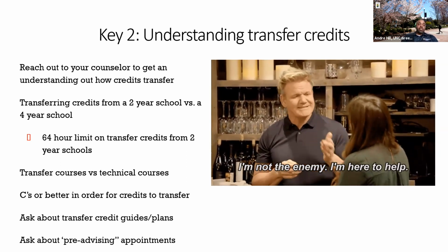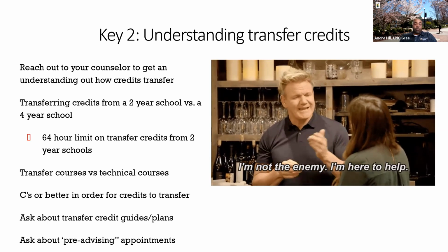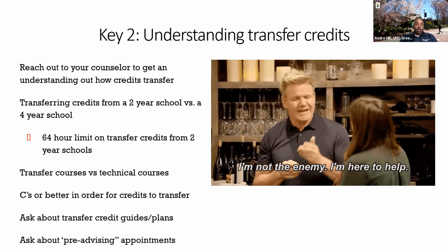In the general sense, you need C's or better in all of your transfer credits in order for them to transfer to a 4-year campus.